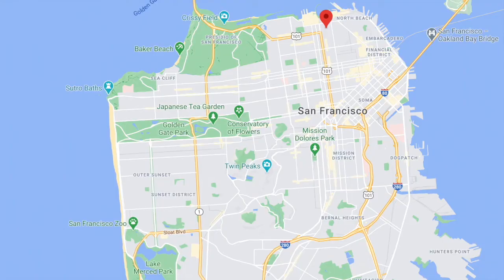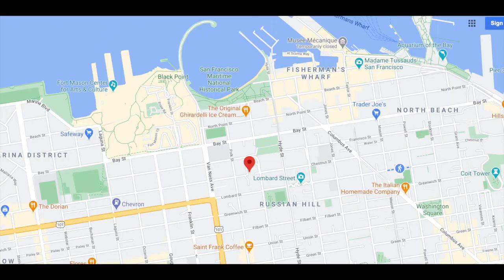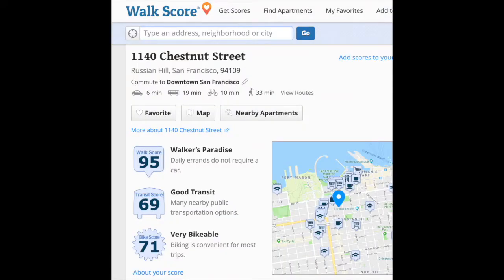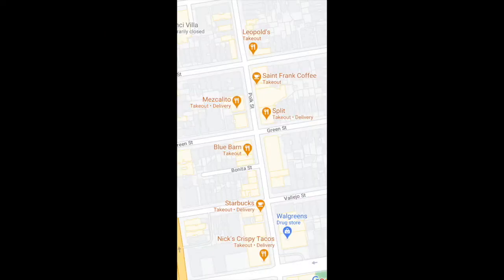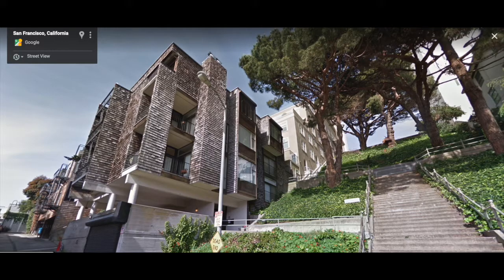Okay, fantastic. This is located in the highly desirable Russian Hill neighborhood. Very gorgeous neighborhood. Surrounding neighborhoods are the Marina District, Cow Hollow, and North Beach. And there's two fabulous parks just walking distance from this particular unit. And look at the walk score. 95 on the walk score. Very excellent. And Polk Street's nearby, a lot of food, drink, shopping, and conveniences.